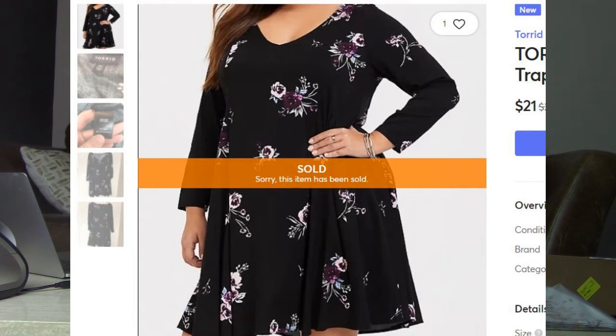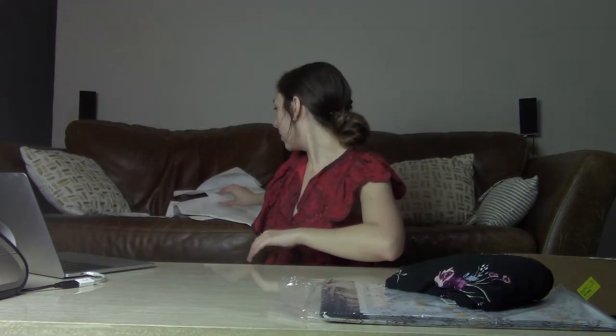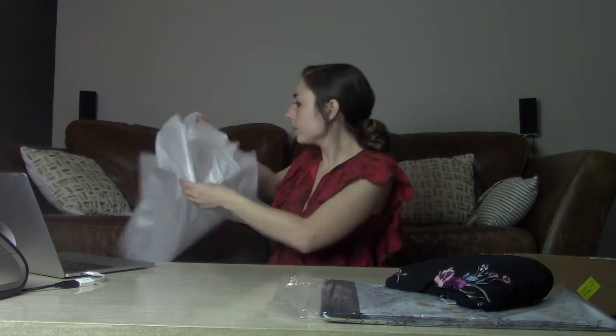I sold a Torrid dress. Let me get the information up. It was a black coral chalice trapeze dress. This sold for $21 and I made $17.99. Torrid sells exceptionally well on Mercari.